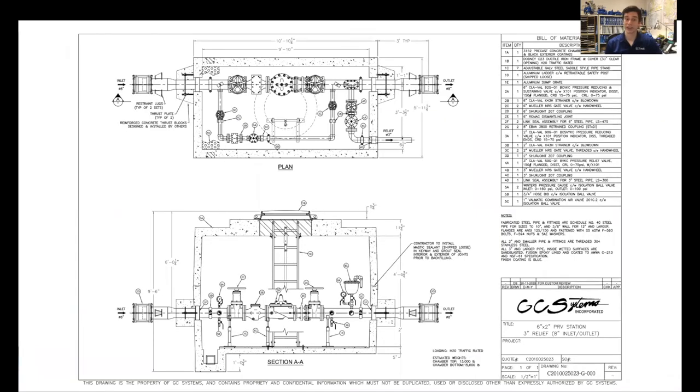And it can look something like that with the drawing, where we've got this piping and the vault in there. This is a pressure reducing station that is pre-manufactured and ready to be just dropped in and put into the line. But if it's built on site, your specs and your drawings will look very similar.